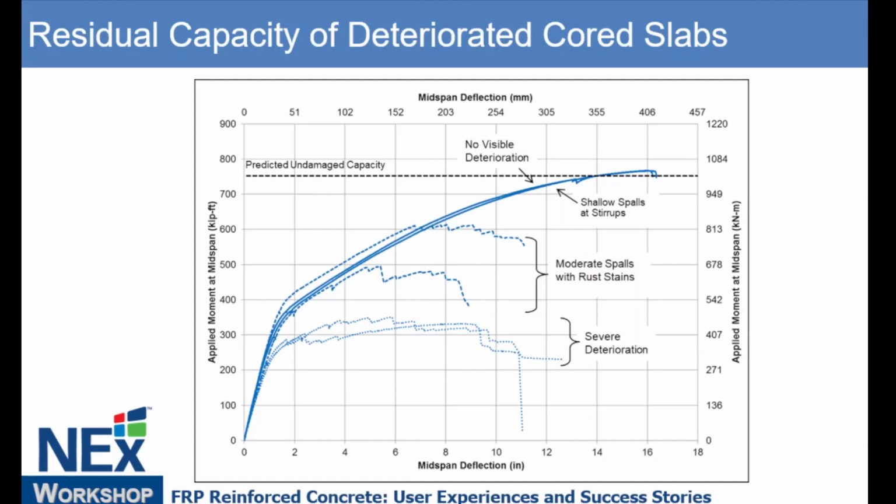So you can see, even after 38 years in service, slabs that are in good condition are behaving as we would expect, at least in terms of a capacity perspective. But when we have moderate levels of deterioration, so here what we were referring to was significant amounts of spalling, some rusting being visible, we do the same test and we can see we're getting up to about a 50% reduction in the capacity compared to what would be a good condition beam. And then worst of all, severe deterioration. This is the type of beam that Dr. Purgaz was pointing at, those severe levels of deterioration. You're seeing that the residual capacity is in the order of a third of what the design capacity should be.